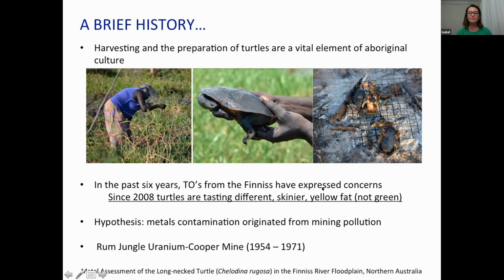So we went to the field and did the threat assessment, but that's too broad. So I came here to talk only about one hypothesis, that's metal contamination coming from a mining site. The mining site is Rum Jungle, a uranium and copper mine that started in the 50s and ran until the 70s. The Rum Jungle mine worked here in Australia to supply uranium for nuclear weapons to the US and British governments.